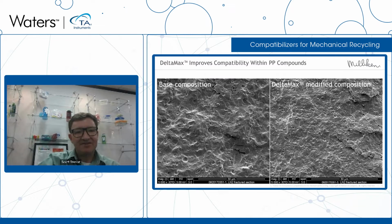And then if that's the base composition, if you add our Deltamax additive to this, you can see that the non-miscible phase is much smaller, much better dispersed, which leads to better processing.